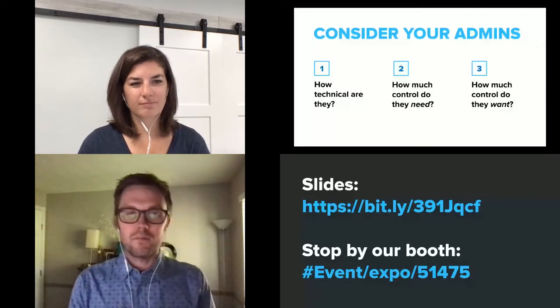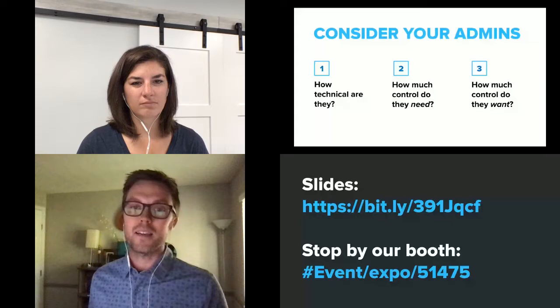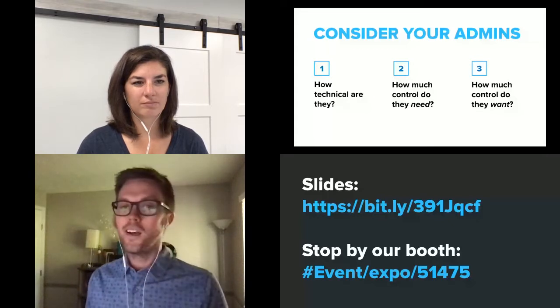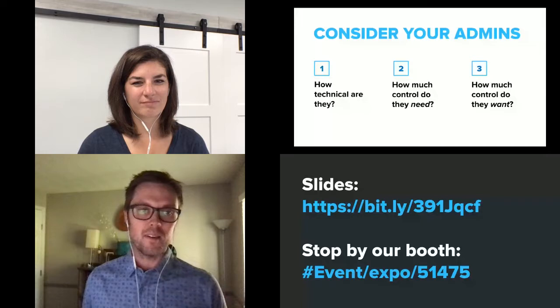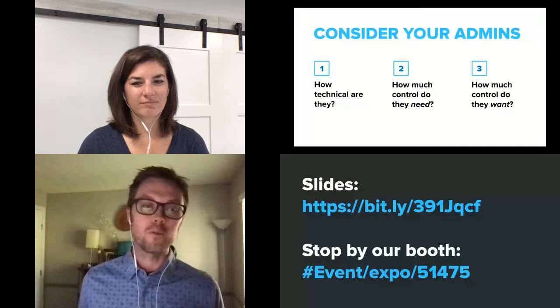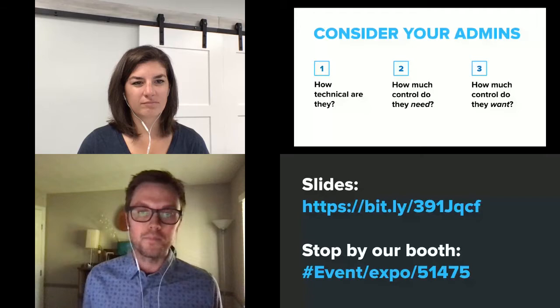First, think about how technical are your users. Are they technical enough to understand the consequences of accidentally disabling a Solr index or mass deleting a bunch of users? Maybe they're just technical enough to be dangerous, or maybe they're a first-time Drupal user whose day job isn't related to the internet or computers at all.